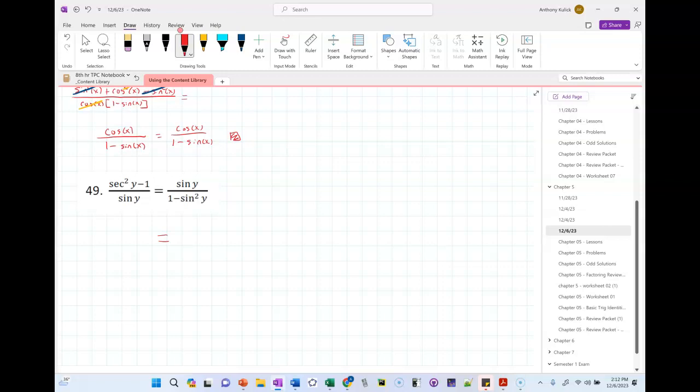Okay, so you want to use the left side or you still want the right side? Yeah, you wanted to do it, let's do it. Okay. So we're going to do that.